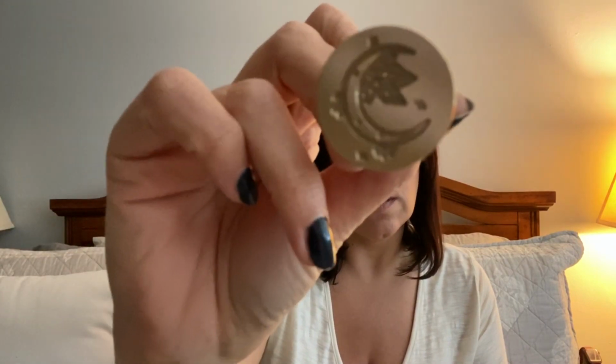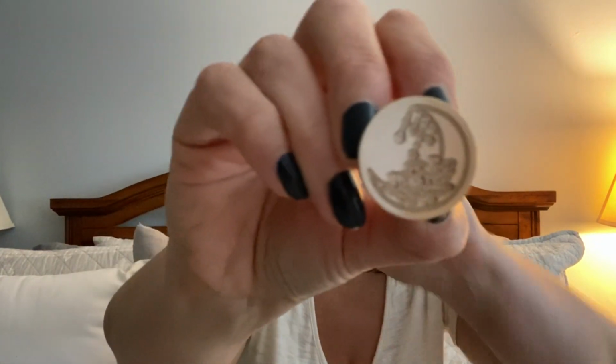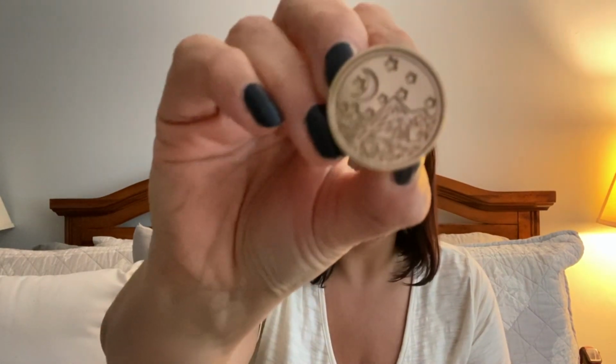It comes with the little wood handle and it has the wax stamp on it. You can see it's a moon, but then it comes with 5 other interchangeable stamps. So here's another little moon. Hopefully it focuses. And then this one is supposed to look like sort of crystals and a moon.